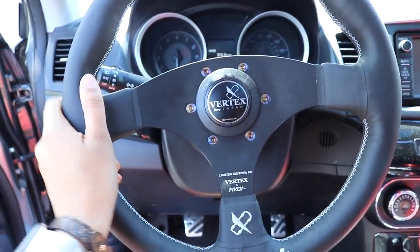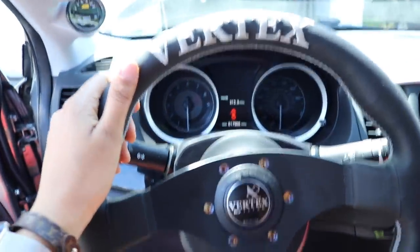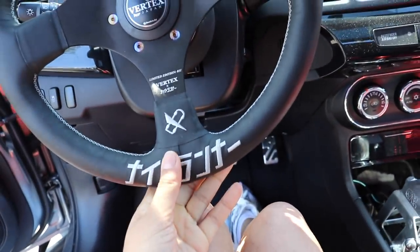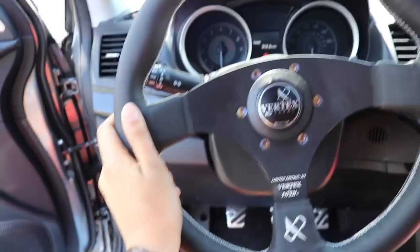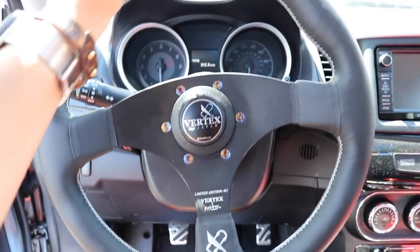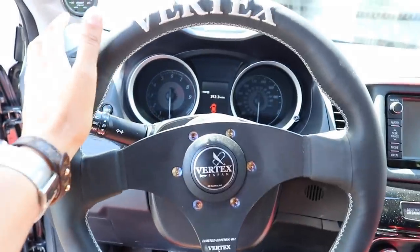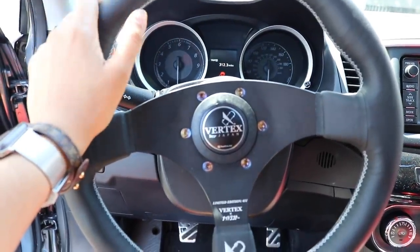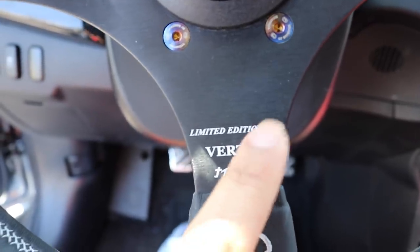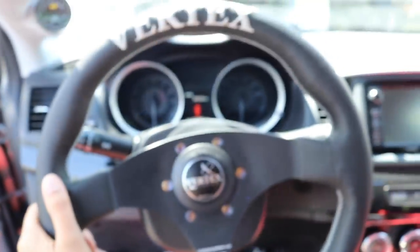Okay. He also has this Vertex steering wheel that he also installed not too long ago. It's a limited edition. How many of these did they make? I think 75. Also really like the steering wheel that he has. This is the Vertex slash Night Runner collab. It's a very limited steering wheel. They only made 75, and he has number 31, and it looks pretty dope.